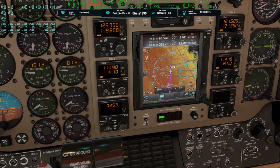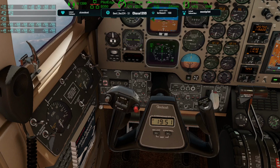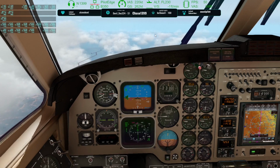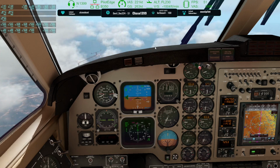Approaching our top of descent. And then we'll go on down to 14. Plenty of fuel. Vertical track. All right, so we'll hit vertical descent. Take out some of this power so we don't overspeed.